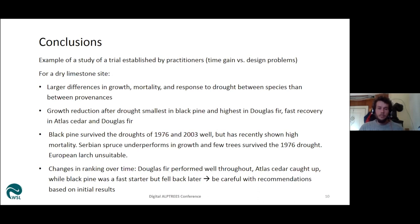So these long-term species trials are very valuable, as our results show that we have to be careful with recommendations based on initial results at a very young stage of development.